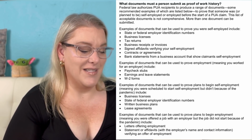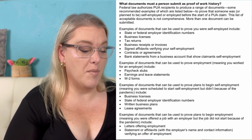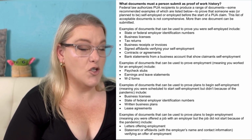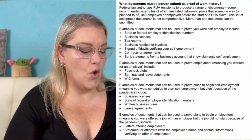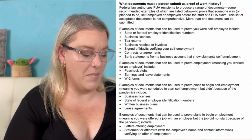Examples of documents that can be used as proof of plans to begin employment, meaning you were offered a job with an employer but the job did not start because of the pandemic, include letters offering employment, and statements or affidavits with the employer's name and contact information verifying an offer of employment.